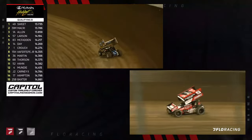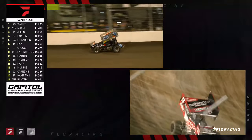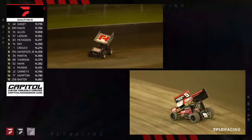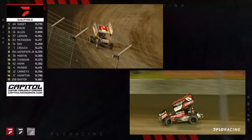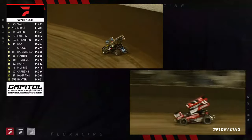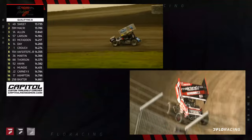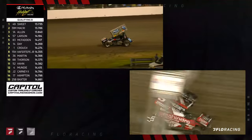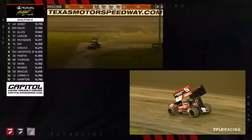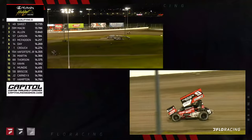Lap 1 for Jacob Allen, third quick at a 13.859, the third driver into the 13-second bracket. And for Chase Briscoe on lap 1, he is 16th quick at a 14.937. Lap number 2 for Jacob Allen is better. It's a 13.840, still third quick for Allen. And for Chase Briscoe on lap number 2, he's better. He's up to 13th quick at a 14.618, 13th quick for Chase Briscoe.